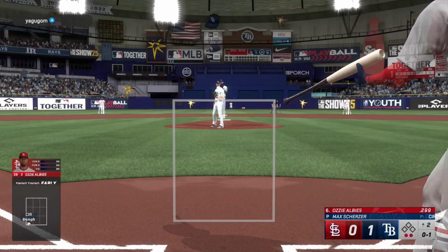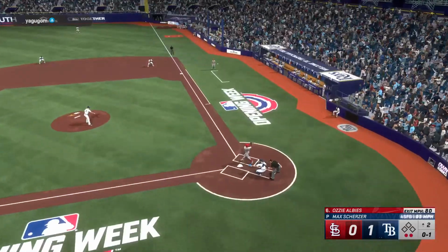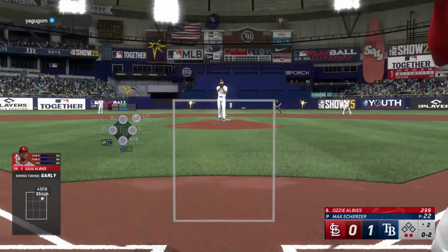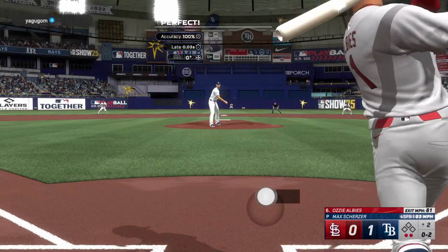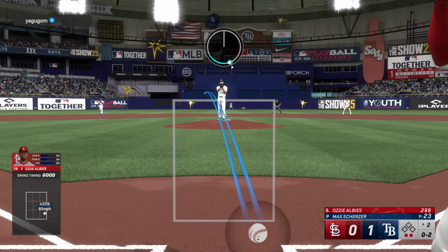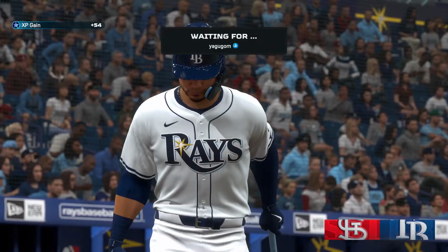And first offering is fouled off. Swing and a high fly ball pulled foul, and that's out of play. Good job to fight that one off. 2 outs, bases empty. Got him looking for the strikeout. Back now in Tampa Bay.